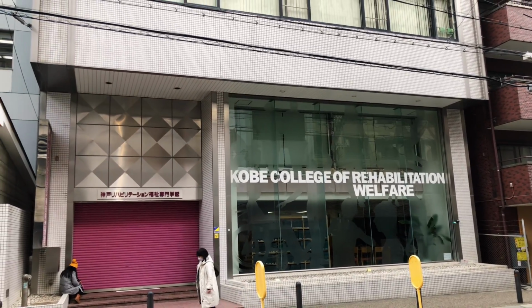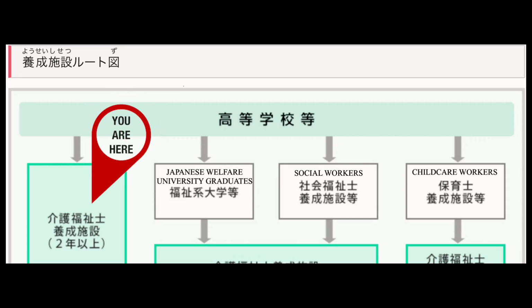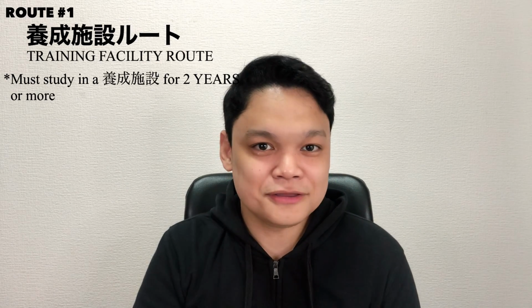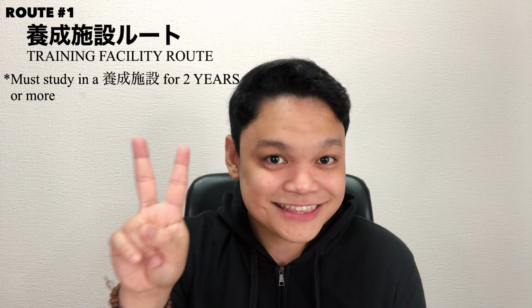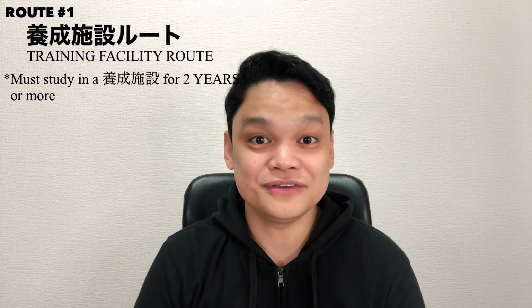As a foreign student under this route, you will have to enroll in a Yosei Shisetsu, a training facility or a school for caregivers and the like, located, obviously, here in Japan. You will have to study in that training facility for 2 straight years. Only after you studied in that caregiving school for 2 straight years are you eligible to apply for the National Caregiver Certification Exam.